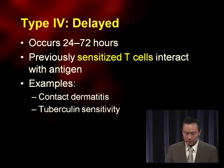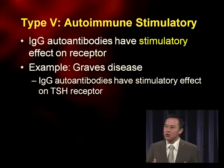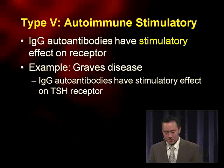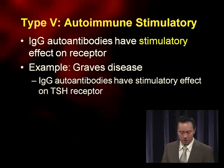Now there's something called a type 5, which is an autoimmune stimulatory reaction. Basically, IgG antibodies, instead of inhibiting the receptor, actually stimulate it. So the best example of this is Graves' disease, where you actually have IgG autoantibodies, which have a stimulatory effect on the TSH receptor, and you can get hyperthyroidism.